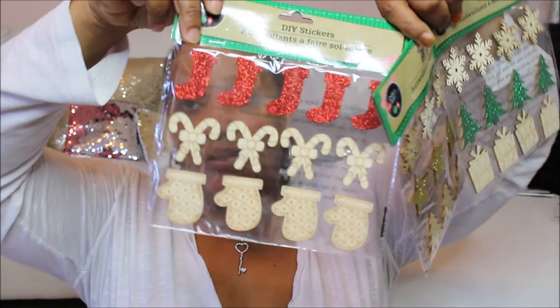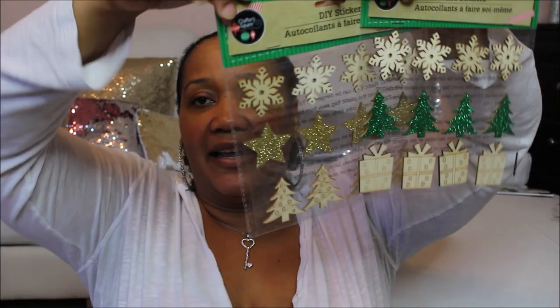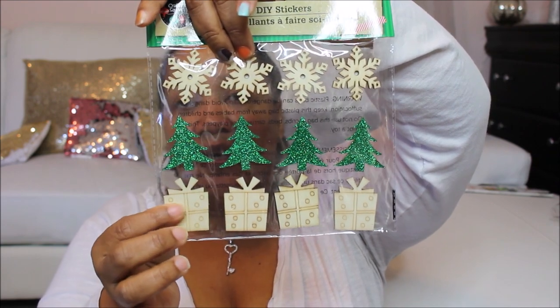And then I got some of the Christmas stickers, the DIY stickers. So I got one of each that I saw. I got this one with the stockings and the candy canes and the mittens. And then I got this one with the snowflakes, the golden glitter stars, and the Christmas tree. And this one has the snowflakes with the green tree with the glitter and the presents. So these are nice. These are great to go on presents and stuff like that. Not just for DIY purposes, but if you do Christmas cards and things like that, these are great for that purpose. Your planners, you know. You can use it for all sorts of things.